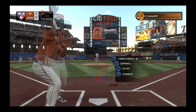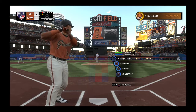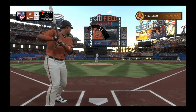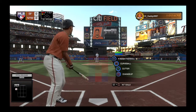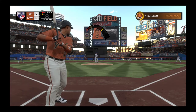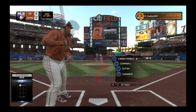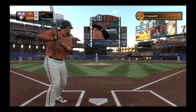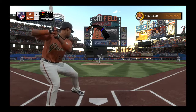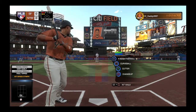Now he'll step out of the box and reassess things here. A 1-1 count. Here's the pitch. A fastball that just misses inside. A high fastball is in there. Giants are still searching for their first hit of the ball game. Now a swing and a chopper foul right at home plate.